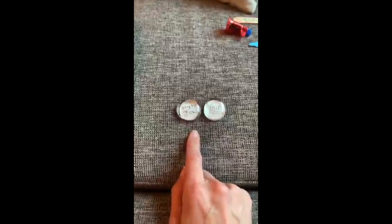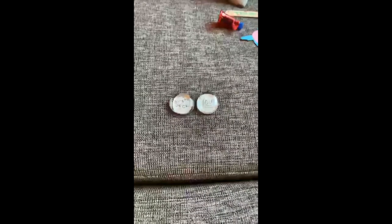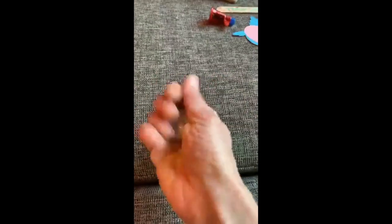So again, when there's an upset moment, they can look at their little stones that they've made and connect with the message and even hold it again. It's a very nice sensorial experience. Let's see what else. I'm gonna take this one next.